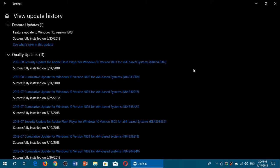If you're on Windows 7, Windows 8.1 or Windows 10, there are security updates today. So take the time to install them and make sure they install properly and that your machine is updated, because it's very important. There's a lot of security stuff in here.